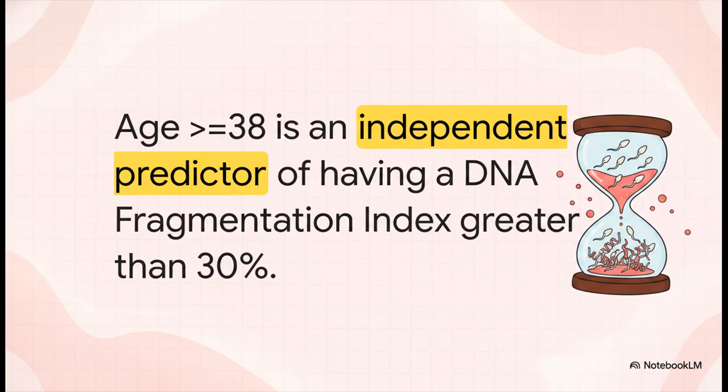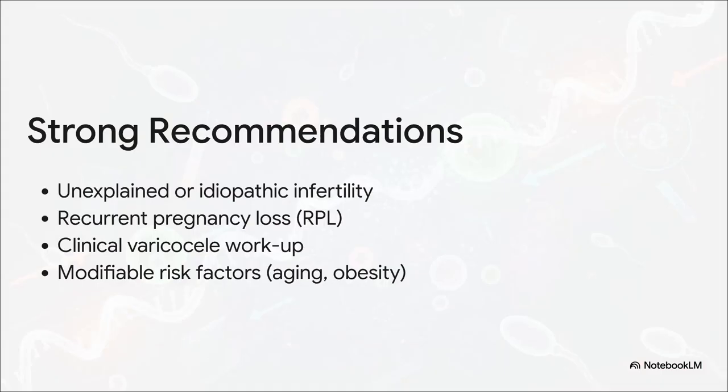So what this tells us is that SDF can actually explain a huge chunk of those incredibly frustrating idiopathic cases. And here's the kicker. Paternal age is a massive factor. The data clearly shows that hitting age 38 is an independent predictor of having a DNA fragmentation index over 30%. As guys get older, oxidative stress spikes, the germ cell's apoptotic potential drops, and you end up with a lot more fragmented DNA.